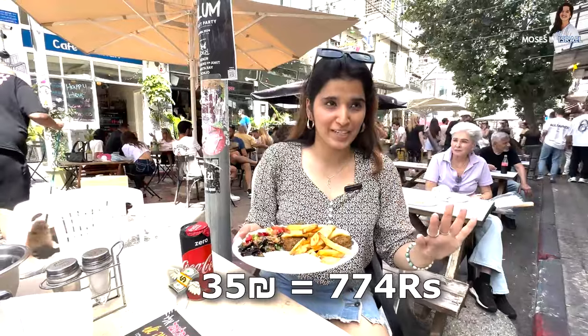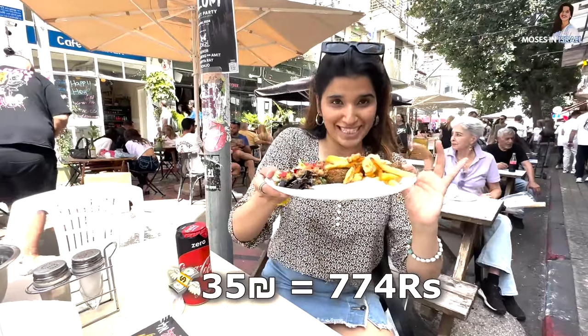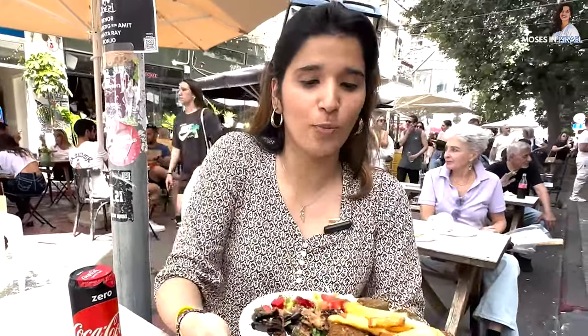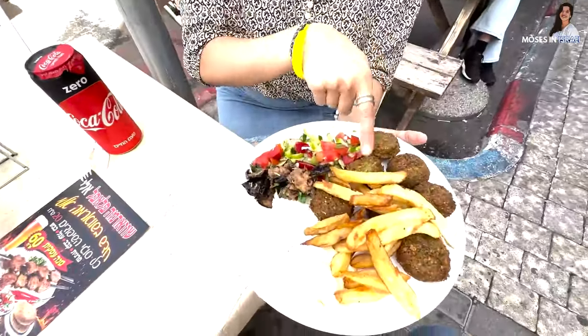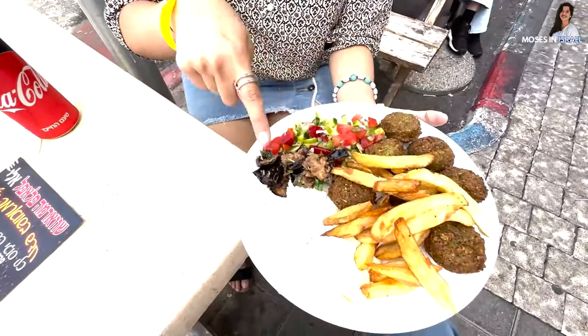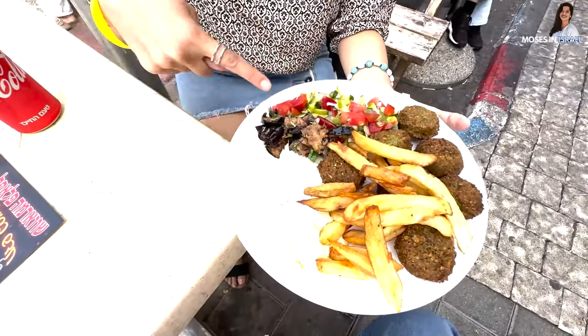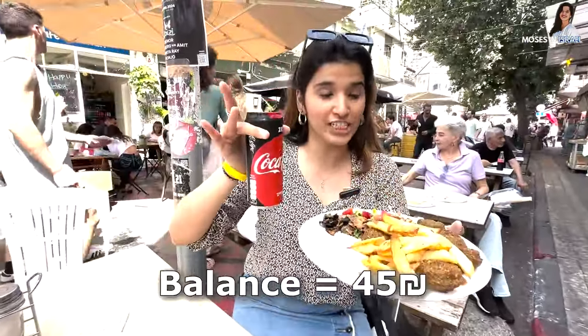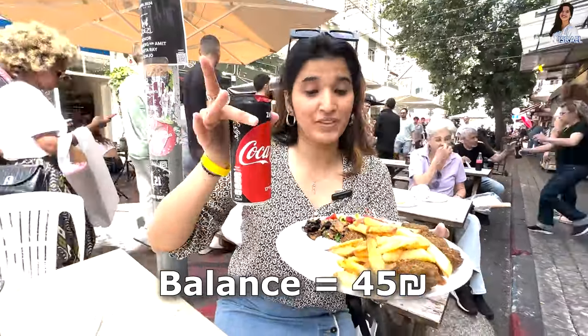I am impressed by the amount I've paid for this meal. This is the meal just for 35 shekels, like you can see. Zoom in. Chips, we have some falafel, salad, we have some fried brinjal, and we have cola. This is all only for 35 shekels. Very impressive, especially in Tel Aviv. This is a meal for 2.